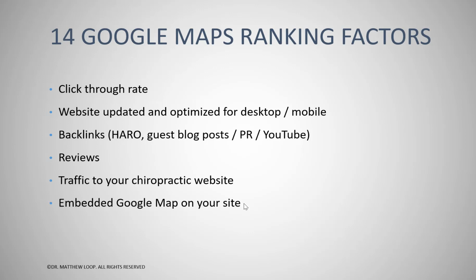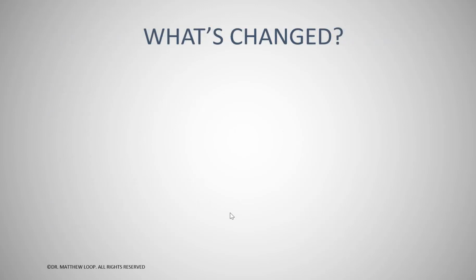Embedded Google Map on your website. Many of you probably already have this, but it's a good idea to have Google's map embedded on your website to your practice because they will sync your websites up a lot easier. Distance to town center, we don't control that, but it is really important in Google's overall ranking algorithm. As I mentioned previously, if you dial these things in, it's a high likelihood that you will rank on the first page of Google in the top of the search.